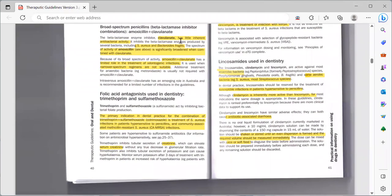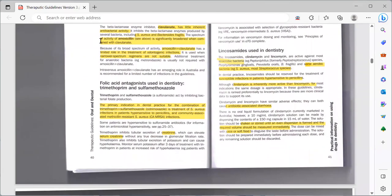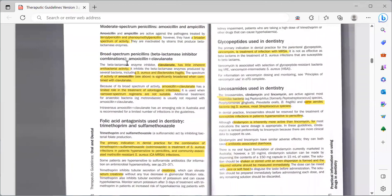It inhibits the beta lactamase enzymes produced by several bacteria, including Staphylococcus aureus and Bacteroides fragilis. The spectrum of activity of amoxicillin is significantly broadened. Because we know amoxicillin can work against many microbes, but it does not work against the microbes which produce this enzyme. So if we have something that is fighting with this enzyme, then this can safely work against most of the bacteria, right?